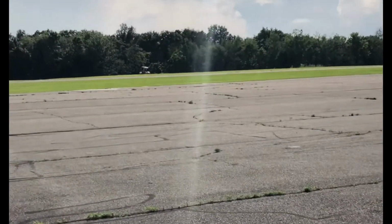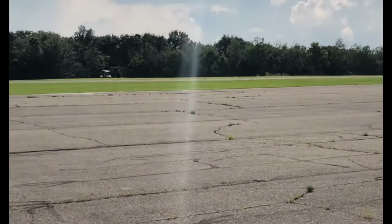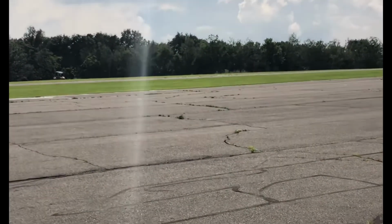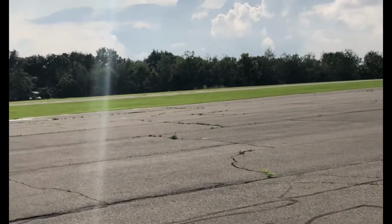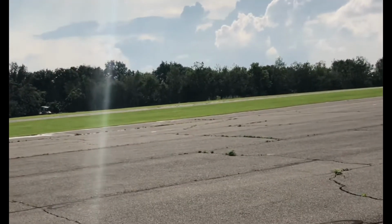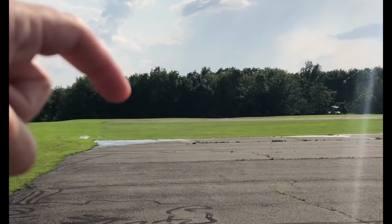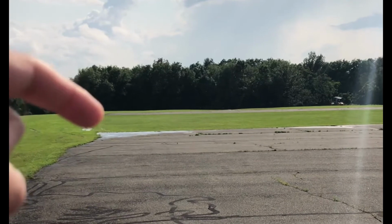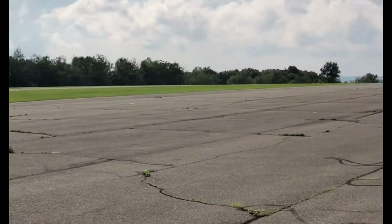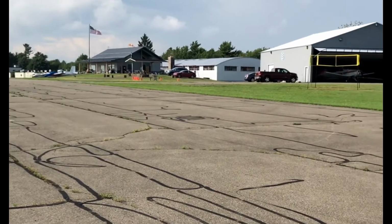But then that other patch of grass that you see there is actually in the middle. There's another taxiway on the other side over there. It's a little bit skinnier and narrower. So that's the taxiway on that side. And then there's a grass runway in the middle. So over right about there is the taxiway, and then the grass runway in the middle, and then this asphalt runway. And then back up there.